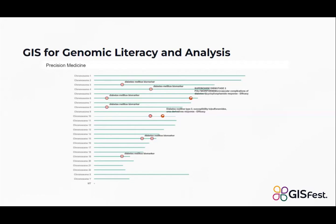Now, what this is telling you is that we can use this tool for genomic literacy. If a patient comes to you and you want to give molecular diagnostics using the GIS tool, you get the person's genome sequence, convert it into a map layer like this, and the person can interpret it by himself or herself.